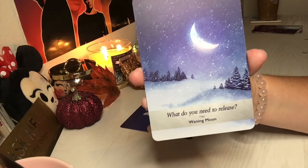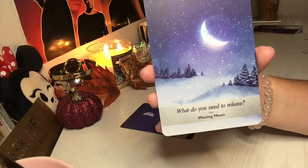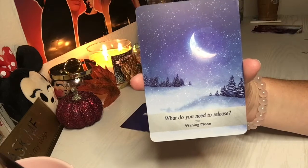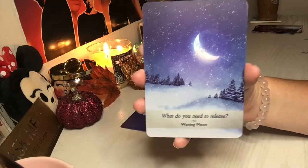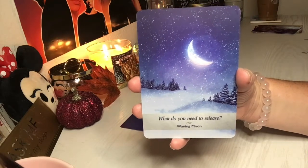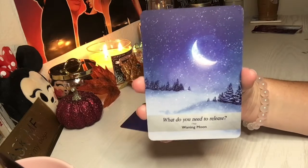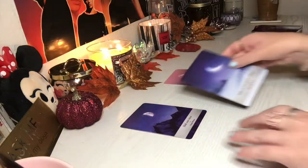Anyway, with what do you need to release, I feel like this card is basically asking you guys to leave behind whatever crap it was that you have been holding on to from the summer or even earlier in the year. Just let anything that's holding you down, that's toxic, that's negative, that just isn't helping you or serving you in a good way, leave it behind. Let it go. Release it. You don't want to carry that to drag you down like a ball and chain going into a brand new season, going into the fall. So that's going to be step number 1 for you guys.